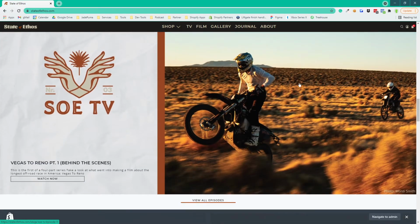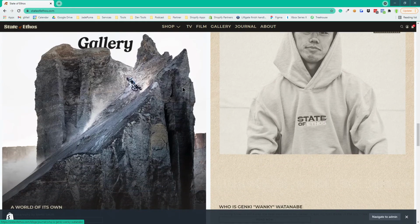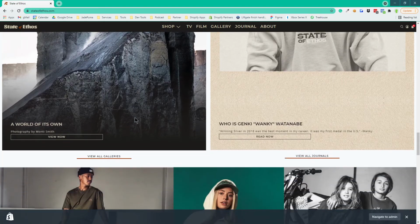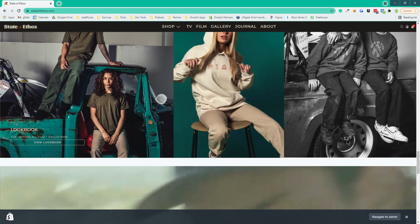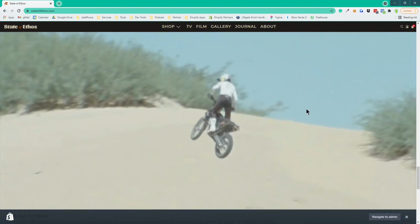And then for each of the content types of TV, film, gallery, and journal, we have a homepage element, and each one of them takes a little bit of a different layout. And look at that photo there. This guy's in the air, like on this cliff. That's just insane photography, right? I absolutely loved working on this site because I would just get drawn in by the photography and the videos. And they also had a lookbook, which takes them to another gallery, very focused on the collection they're selling.